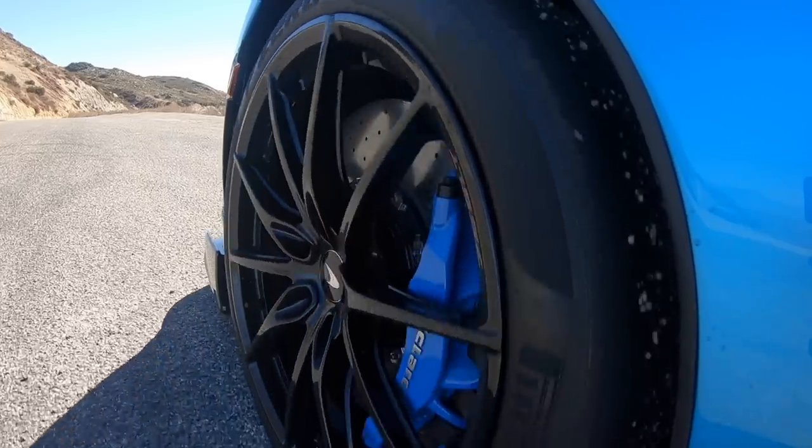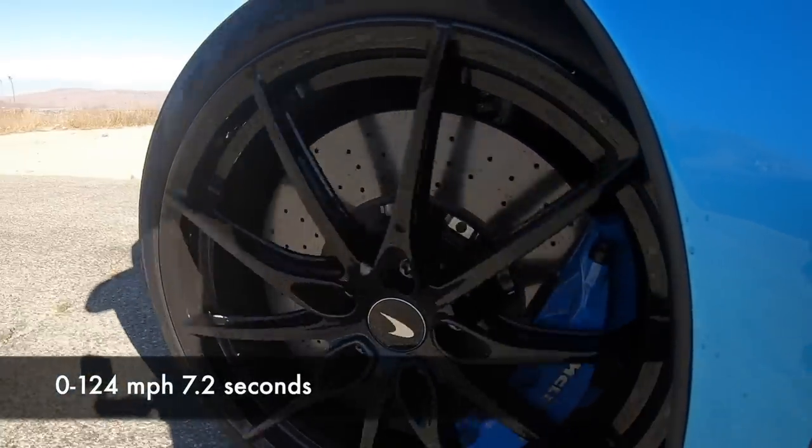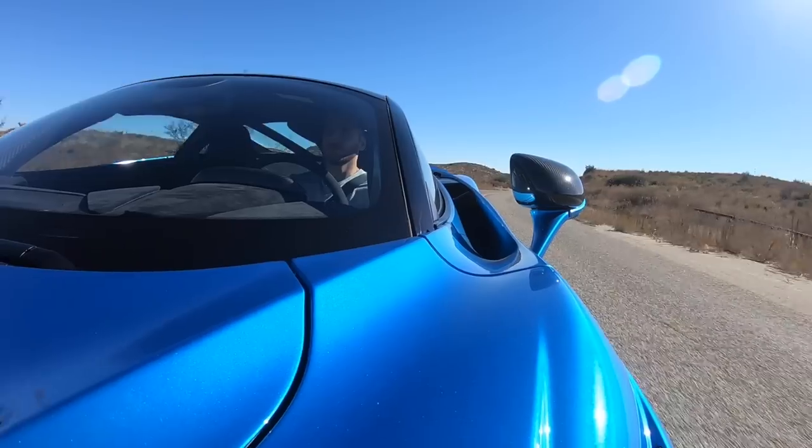This thing is quick. But it's not just the 0-60 time that will blow you away. It's actually the 0-124 mph time. It's the 60-124 that kind of just rocks my world. I am gonna turn around here. Because that'll be just 7.2 seconds. So kind of the average time it takes a car to get to 60 miles an hour, you're doing more than double that. 124 miles an hour in 7.2 seconds. Just picture that for a second. Try to grasp that, because from behind the wheel, it feels like light speed.